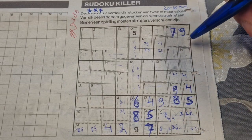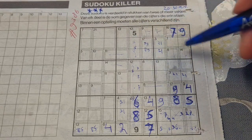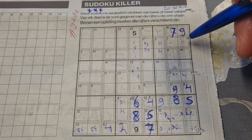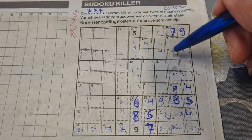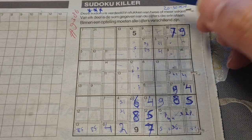Okay, well, we need a 5 in this big square. We have a 5 in this row, no 5 in these two boxes. We have a 5 in the last column, no 5 in those two boxes. So the 5 could be here, could be there. If I place the 5 here, then this should be a 2. If I place the 5 here, then the combination will be 5 plus 3. Could be.